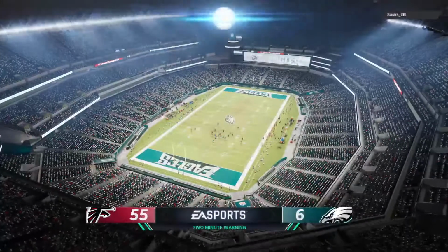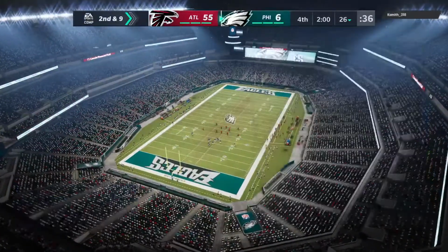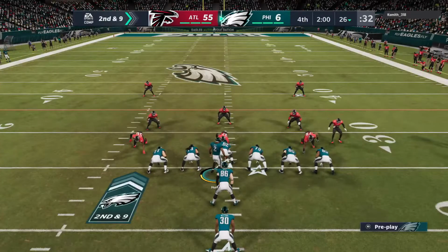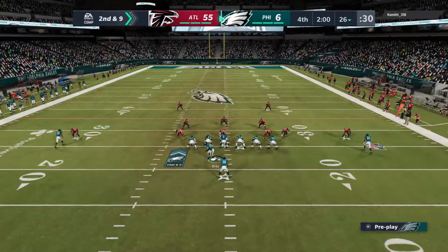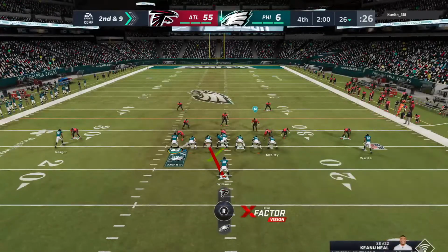Just 2 minutes remaining here in the fourth quarter of what has been a one-sided affair. So it's Eagle football here as we get you reset. The last play got just a yard. Here's 2nd and 9 from the 26. Drop deep, drop deep. There we go. Mike 37.